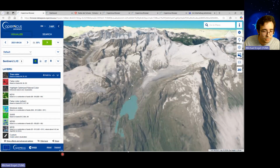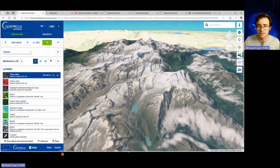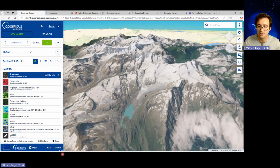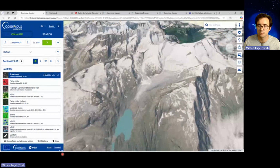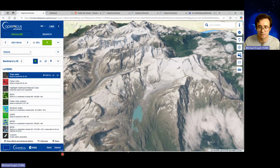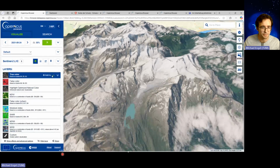That's how it looks. So that's the Copernicus browser. It's pretty easily accessible. You see, you even have a 3D model, and here you see true color imagery of that area in Switzerland, the northern Bernese Alps. Here's the Gauli Glacier, and it's looking pretty nice. To the left, you have the different layers. So you have your true color, which, as it's called, is the way you would see it with your human eyes, or even other layers.